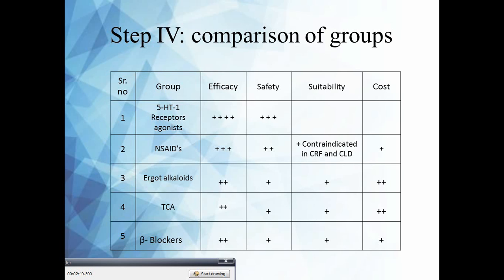Ergot alkaloids are effective, but they are expensive. And tricyclic antidepressants are also expensive. And beta blockers are effective, but they are contraindicated in different diseases.